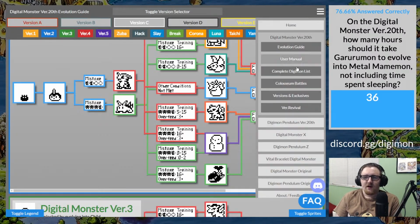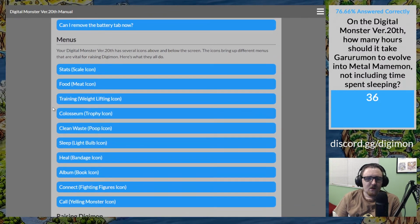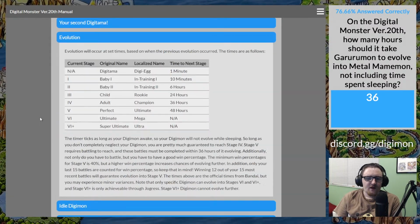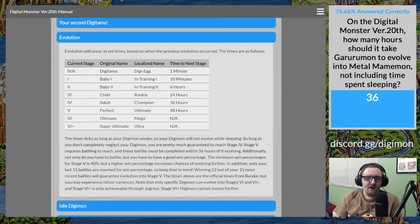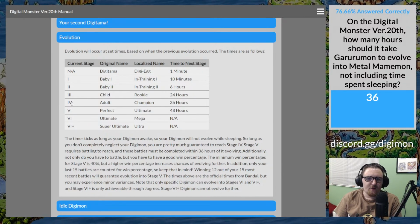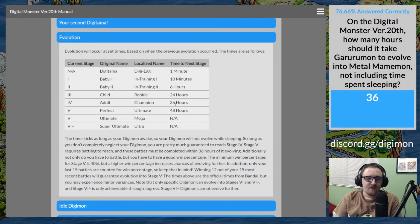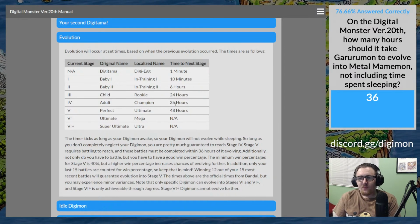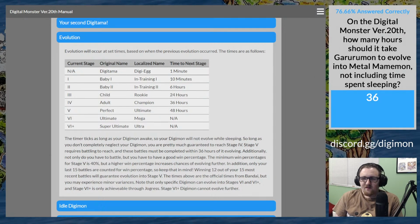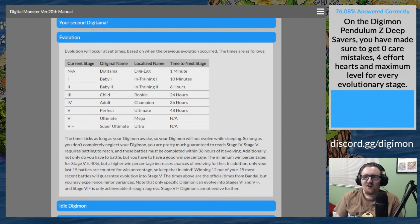And we can also see that again in the manual. Right under the evolution header, bam, it's even bigger here. So, current stage, not applicable, 1, 2, 3, 4. If you weren't even sure if Garurumon was a stage 4, you could see it's an adult or a champion, and you would see 36 hours. So, there you go. Oh yeah, some people might be too used to sleep time, so either way, I said not including time spent sleeping, so it was in the question.